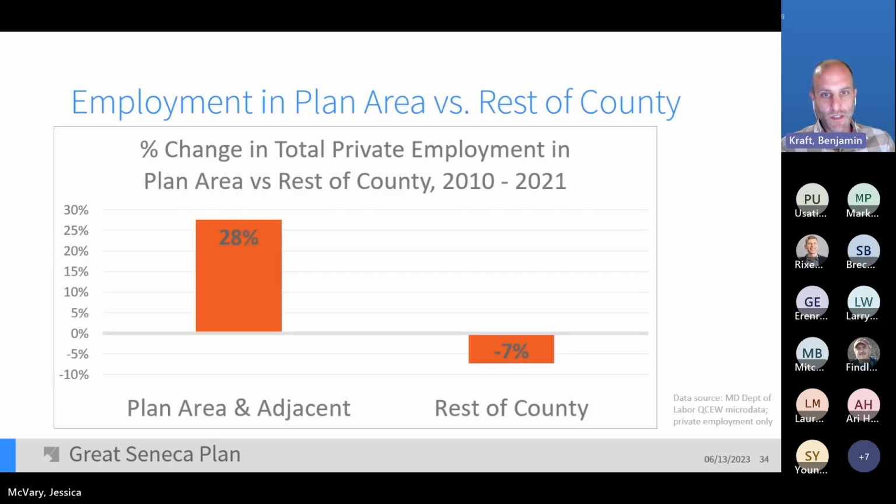So this is just looking at total private employment, not life science specific, just overall employment. This is comparing the plan area and, in this case, the adjacent areas. Because the plan boundaries are so funky, I just took the unincorporated Montgomery County part of the area that's in between the different chunks of this plan area, because when you're analyzing labor markets or local economies, breaking it up in that way is a little bit weird. So for that reason, it's the plan area and adjacent.